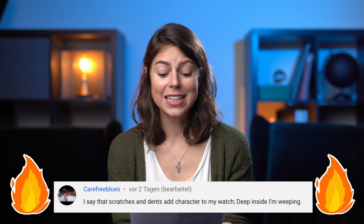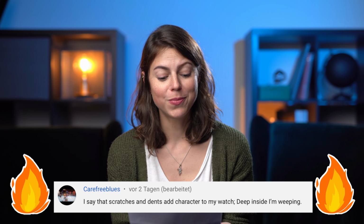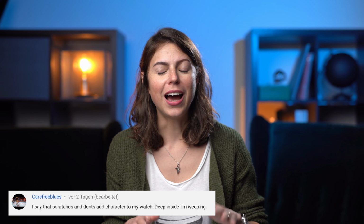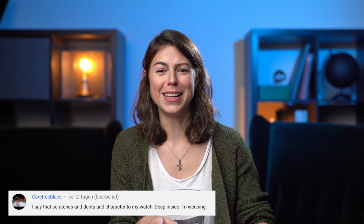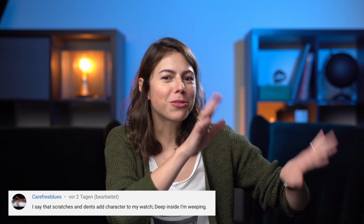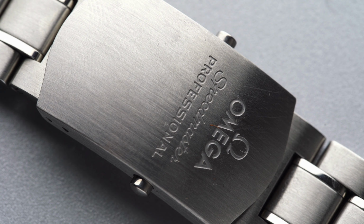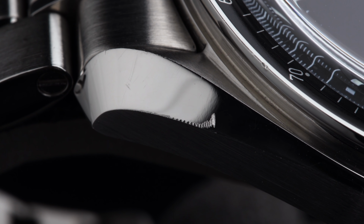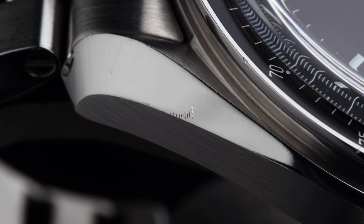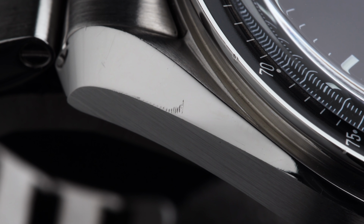So here goes the next one. I say that scratches and dents add character to my watch. Deep inside, I am weeping. And you know what? I am totally with you on this, because I really like to convince myself that all these scratches that end up in my watch, they add character and they tell a story. But honestly, deep down, I am freaking screaming whenever I bump my watch into something.